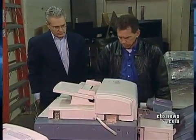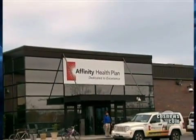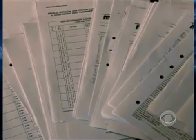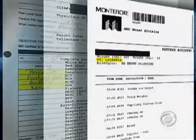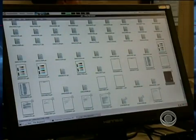But it wasn't until we hit print on the fourth machine from a New York insurance company that we obtained the most disturbing documents. 300 pages of individual medical records, everything from drug prescriptions to blood test results to a cancer diagnosis, a potentially serious breach of federal privacy law. You're talking about potentially ruining somebody's life where they could suffer serious social repercussions.